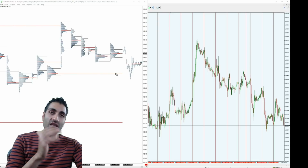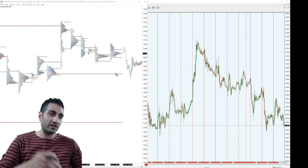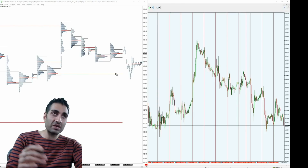By applying this logic, not by using indicators or any trend lines, or I don't even know what half of this stuff is that I hear talked about here. Look, it's clean, right? You can see it. It's in front of you. It's very clean.